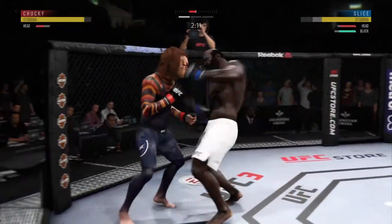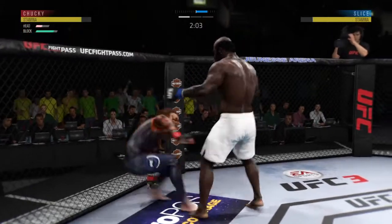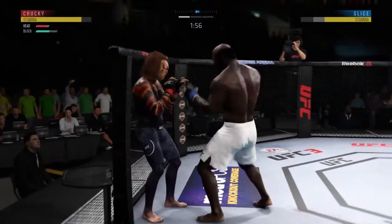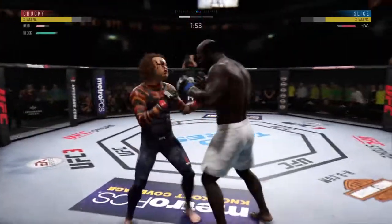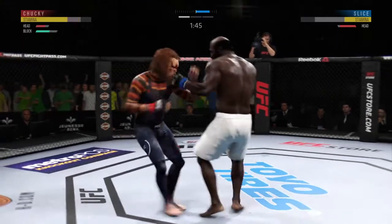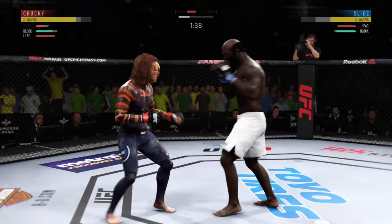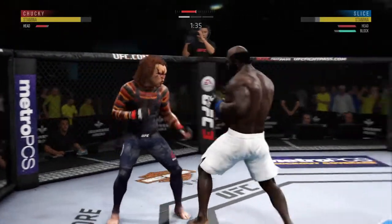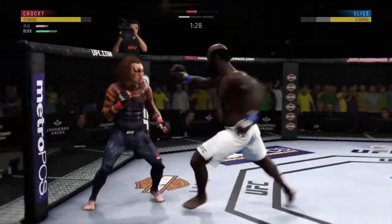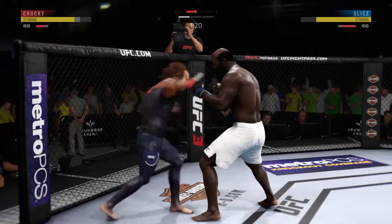That one hurt. Oh! What a wild exchange! Whoa! Man! He is clearly in big, big trouble here. This fight is dangerously close to being stopped. Oh, big left. And the kick lands. Very good exchanges here. How about that shin? Oh, there's a nice leg kick. Good sequence of kicks there by Slice.